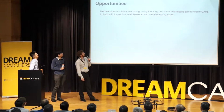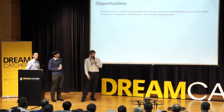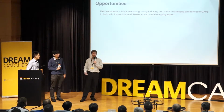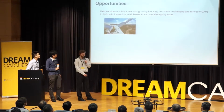Now, I've mentioned we offer automated UAV solutions. So the UAV industry in general is exploding. People are buying quadcopters to fly for toys, and businesses are starting to use them for a variety of commercial reasons. One such application is wind turbine inspections.